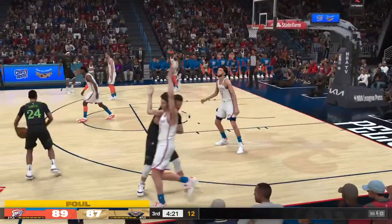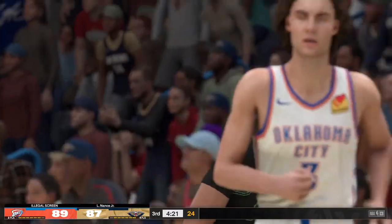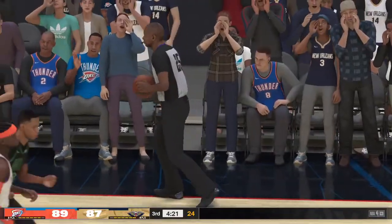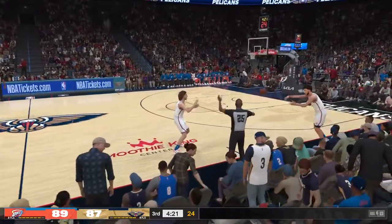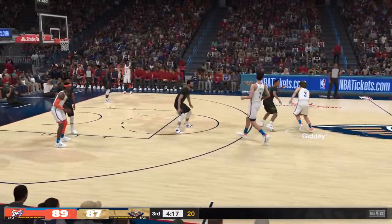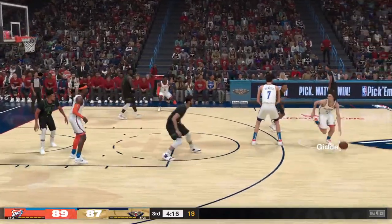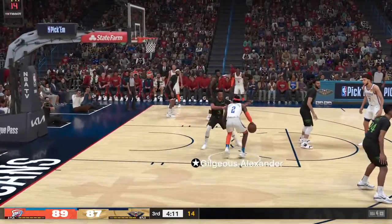Here's Hawkins. And there's the call. It's going to be an illegal screen. Boy, not on the same page there. And in a possession ball game, that's a big mistake. One of the trickier plays to judge, but it would be hard to argue against the call. It is really difficult to get your feet completely set, to stay completely still. It's almost surprising to me that it isn't called more often.